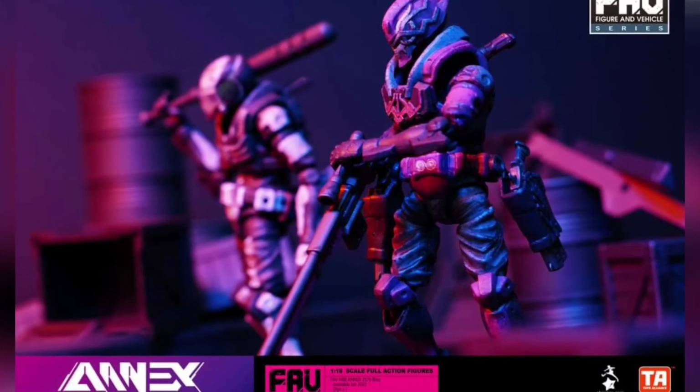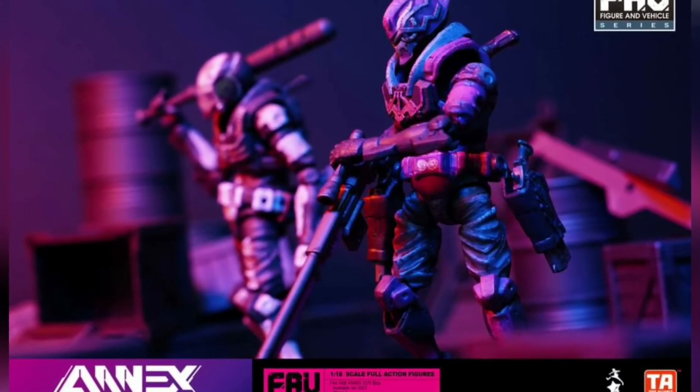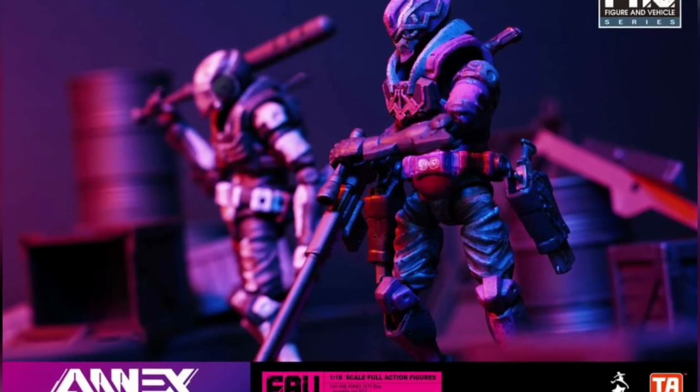Alright guys, that's how I'm going to finish this up. 4 must-buys from Acid Rain. They've completely hijacked my wallet, and I'm totally here for it.